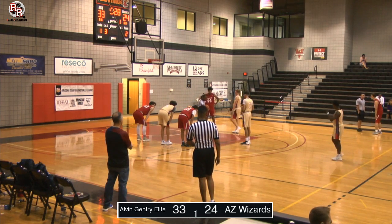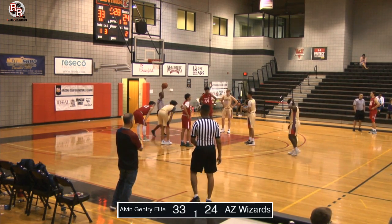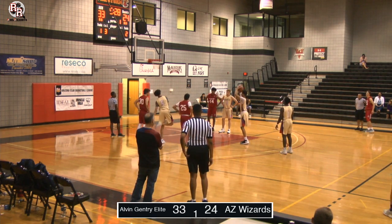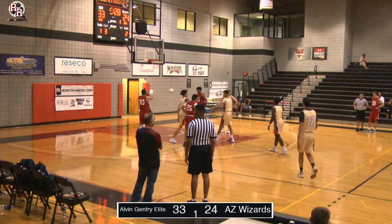Grant Ward, the junior out of Buena High School, standing at around 6'5" in the guard position. Makes that one.